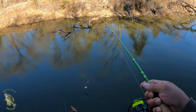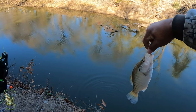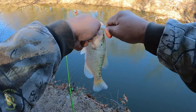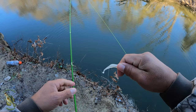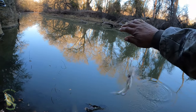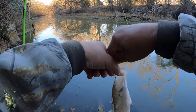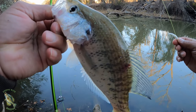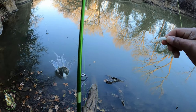There he is. It's a nice one there. Let's let him go. Another crappie here. Got bitten up by something. Just letting go.